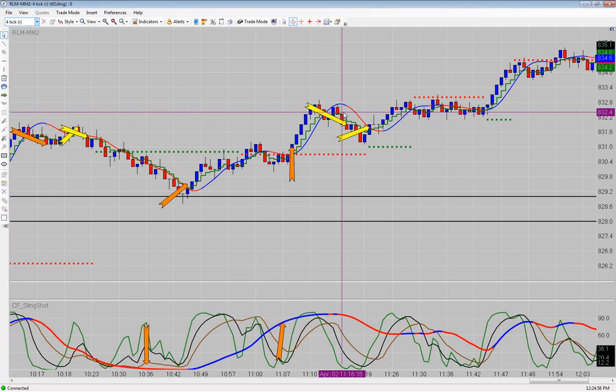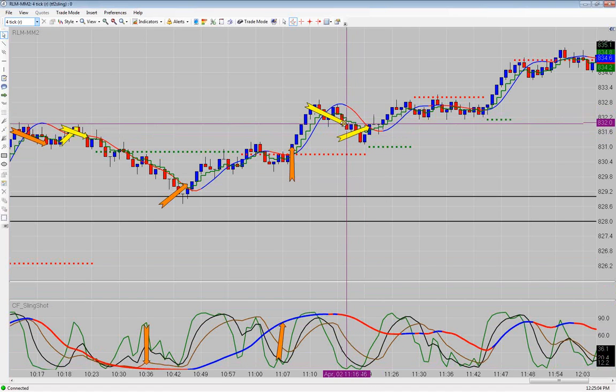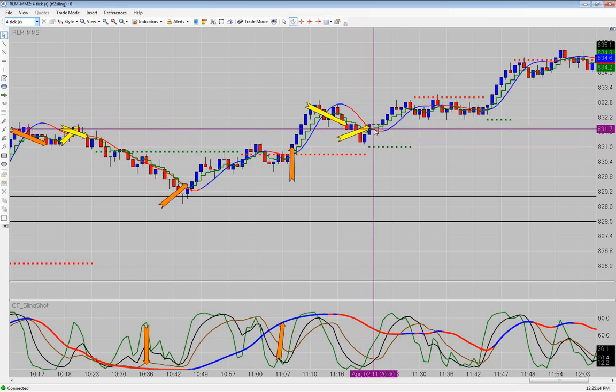Now, right over here, we had more bullish divergence right here. But we had a shorting opportunity while the divergence was being created, so I shorted right there. It gave me 6 ticks, maybe 7 at one point, and I moved my stop up to plus 3 or 4 ticks. I ended up getting slipped out at plus 1 tick.